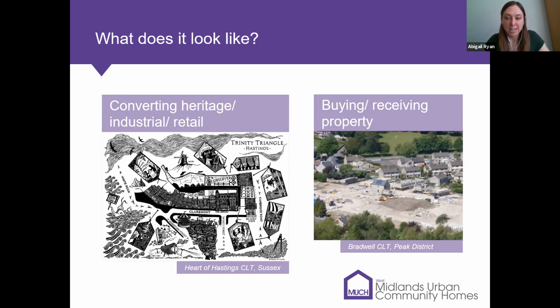The map is of the Trinity Triangle High Street Heritage Action Zone, which is a 4-year regeneration programme supported by Historic England, where a variety of local stakeholders are coming together to regenerate the built environment.